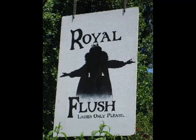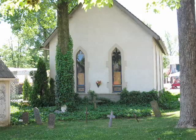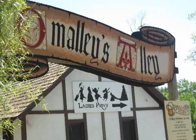Ladies only. I thought maybe this was a little bathhouse or something. Turns out it was a mausoleum. Here's the cemetery. This is just another sign for O'Malley's Alley in the ladies' privy.